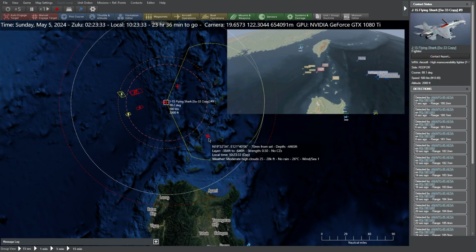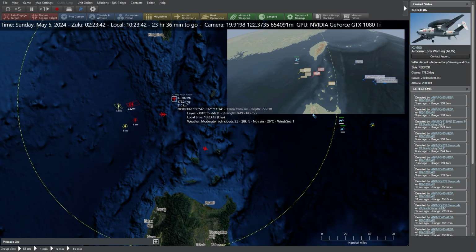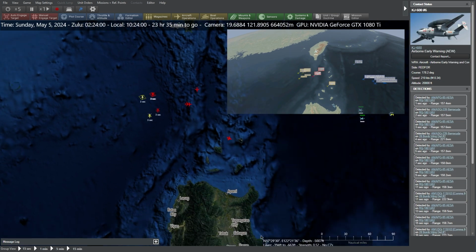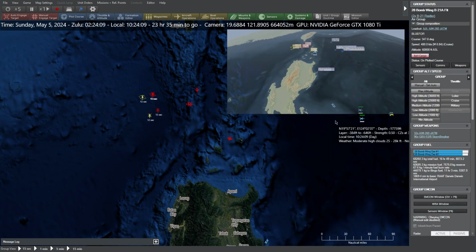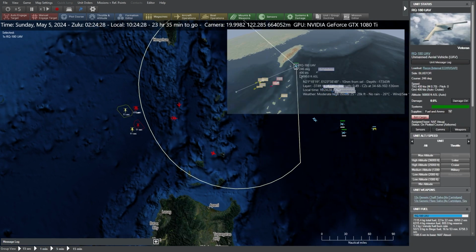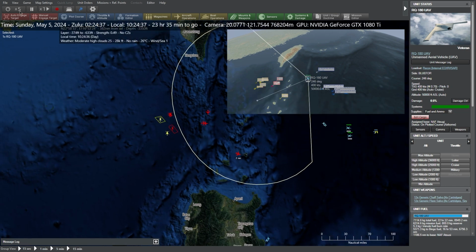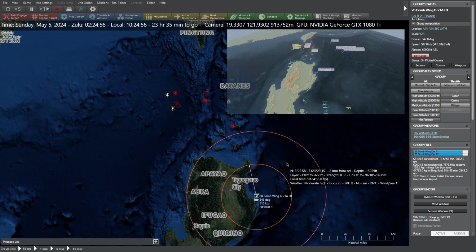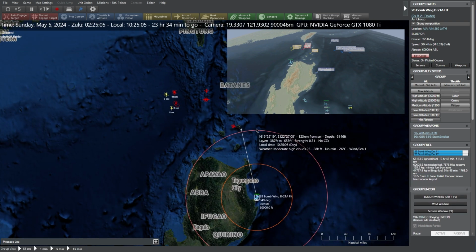In fact, we have 4 J-15s now on radar. And we also have the KJ-600. All of these, which hopefully our raiders will be able to neutralise before they destroy my UAS forces. We'll speed up the raiders and try and get them into firing range.